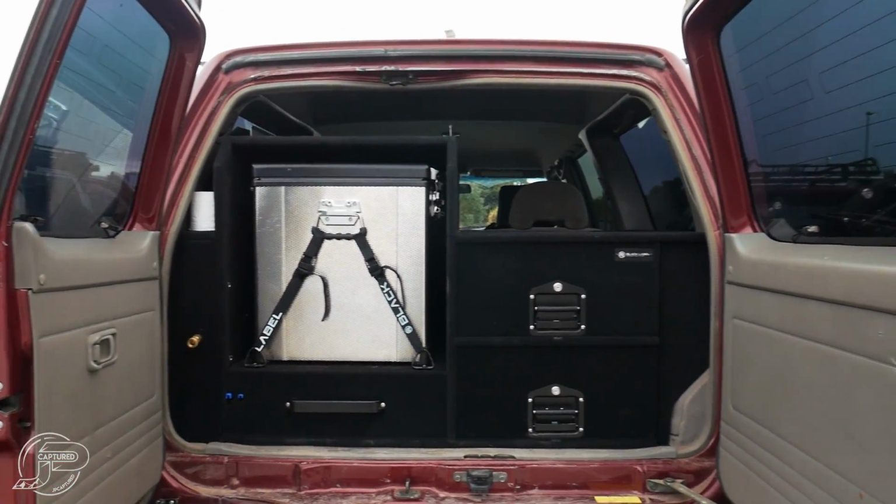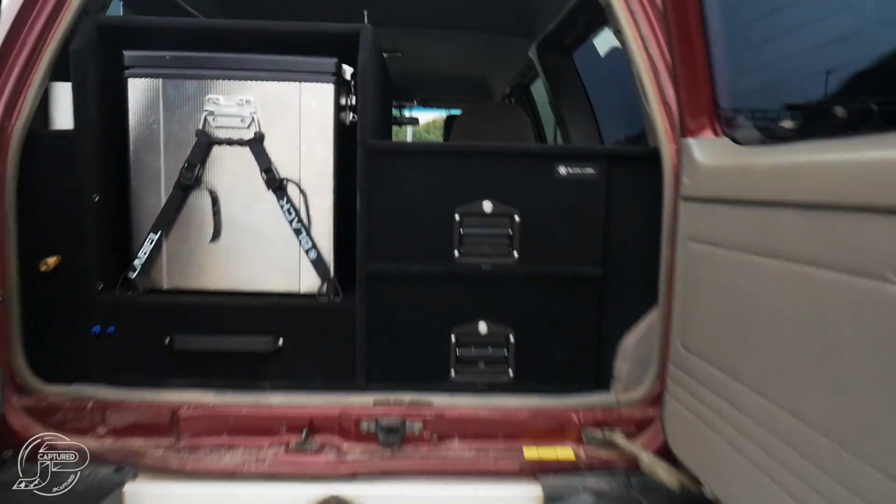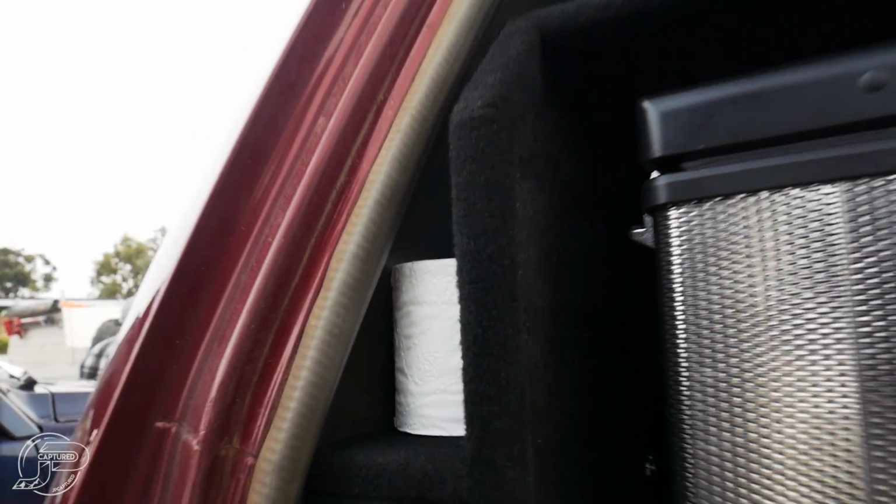Lachy's epic drawer setup. Not messing around with storage. Stack of drawers, fridge slide, drawer underneath. Nice.